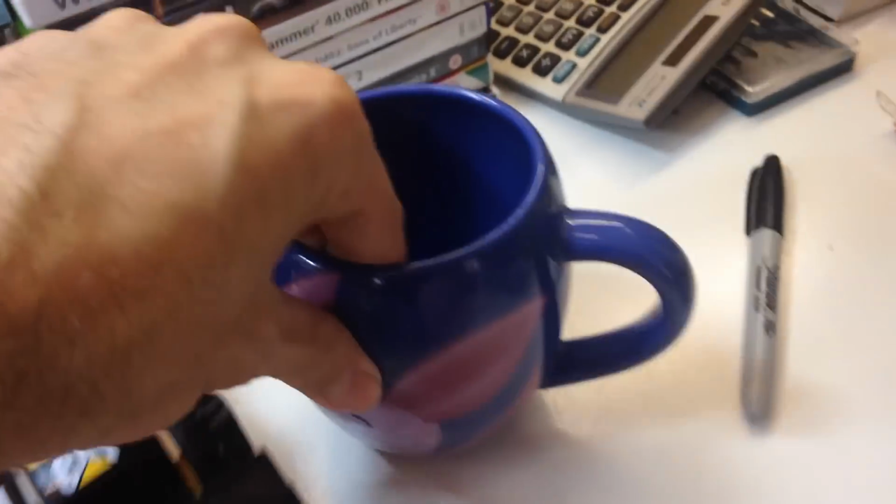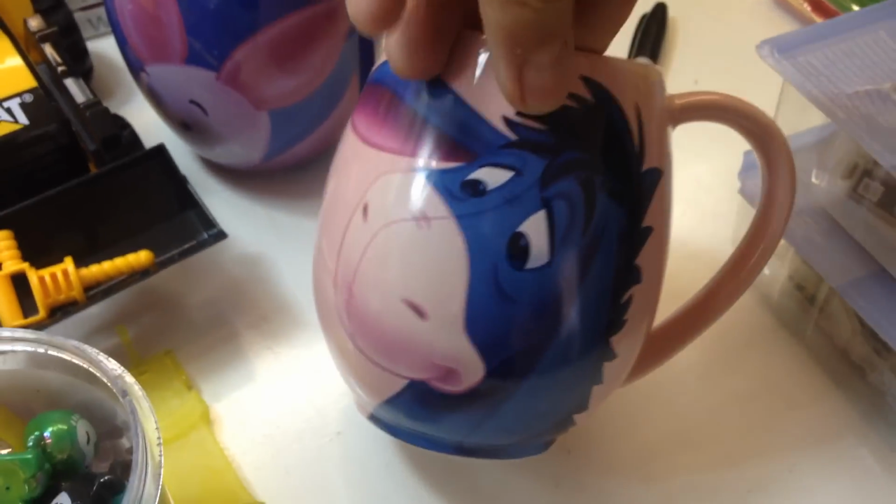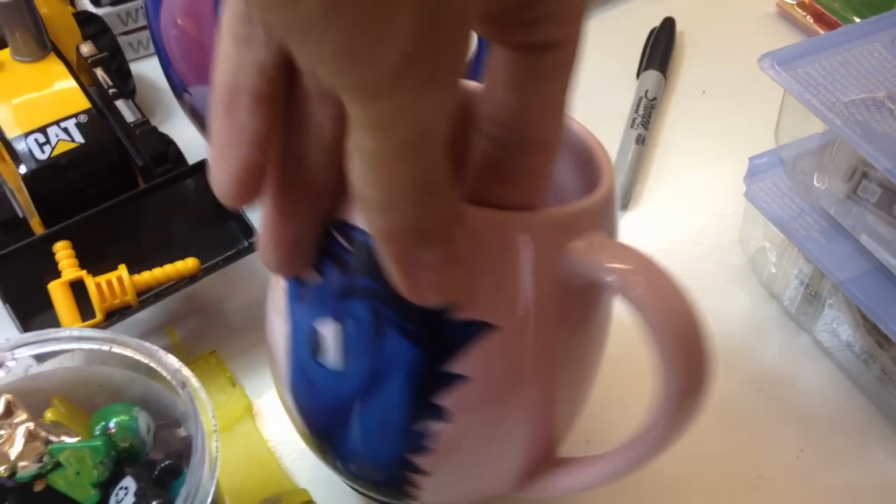A couple of mugs. I don't really buy a lot of mugs, but these, they're Winnie the Pooh, they're Disney, they're in fantastic condition. So at 50p each, I grabbed those. I expect I'll sell those as a pair.